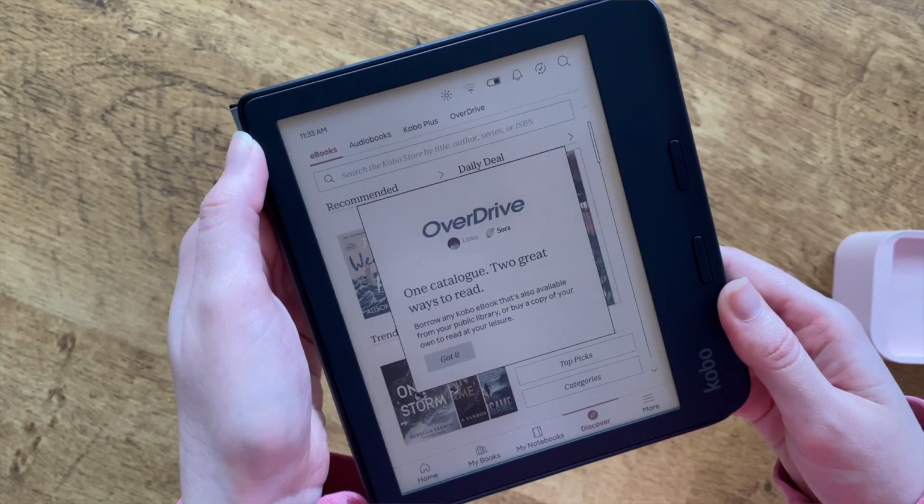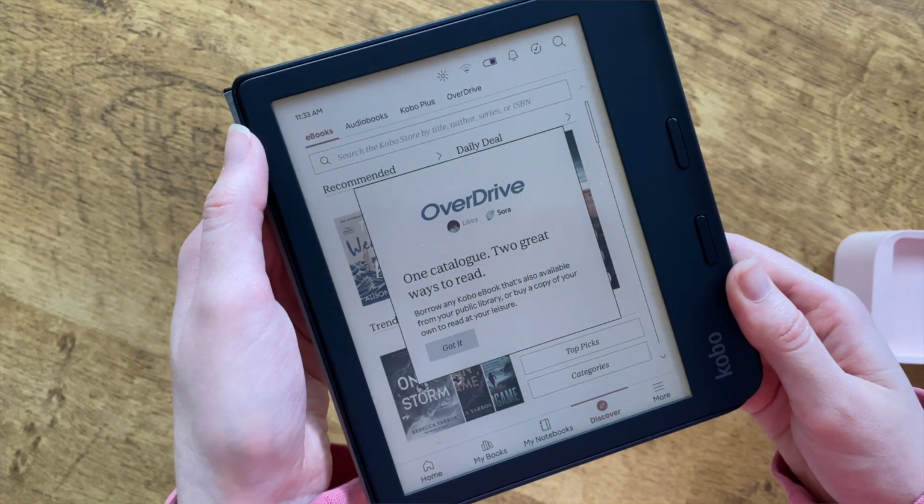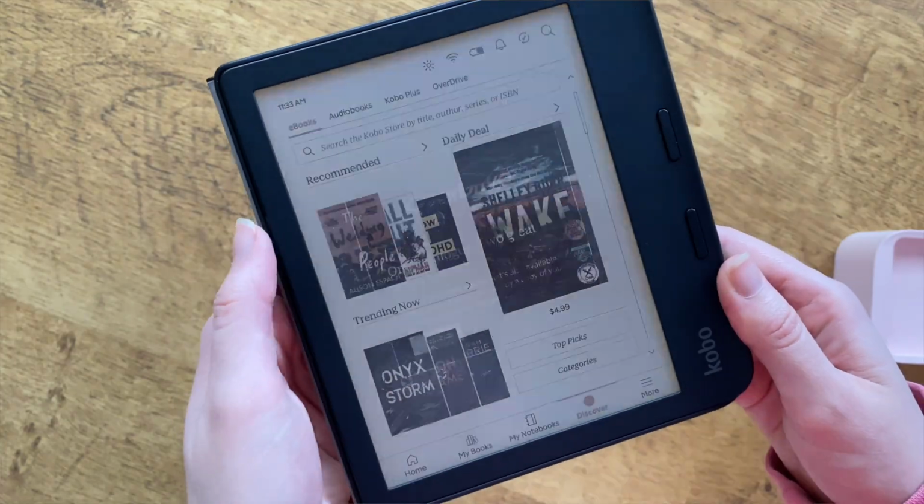And it syncs really well to my Libby, so when I borrow books on my Kobo or on Libby, if I'm set to the same card, it pops up on both.